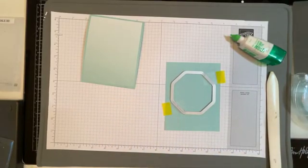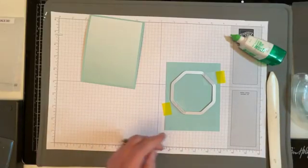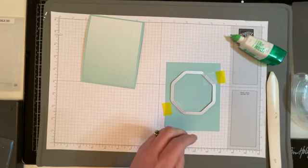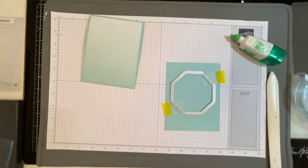Let's see, where did my ruler go? I have a really cool ruler that measures even down to the 16th, so it's very easy to read. I saw somebody else use it and I went, oh, I'm going to order that off Amazon. Then I discovered we actually already had one in my house, but wouldn't you know it, I can't find it right now.